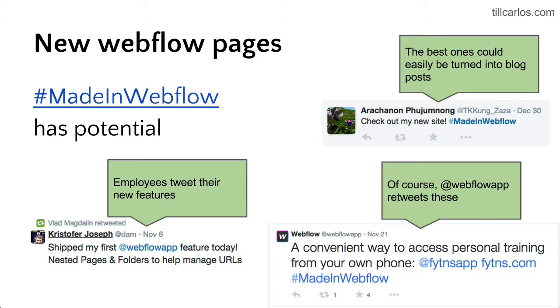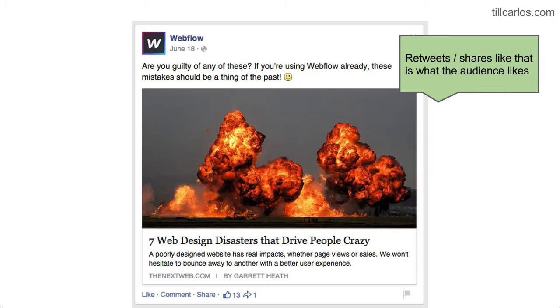What really rocks though is the Made in Webflow hashtag. That has potential because people actually share what they built when they deploy it on Webflow. And there are a lot of messages on this channel, on this hashtag. So why not promote this more? Every couple of times the Twitter account of Webflow retweets one of these, but they could do a bit more of this. For example, retweet everything, or make a small contest. Get the best websites, or make a poll. What's the best website that comes out of Webflow?